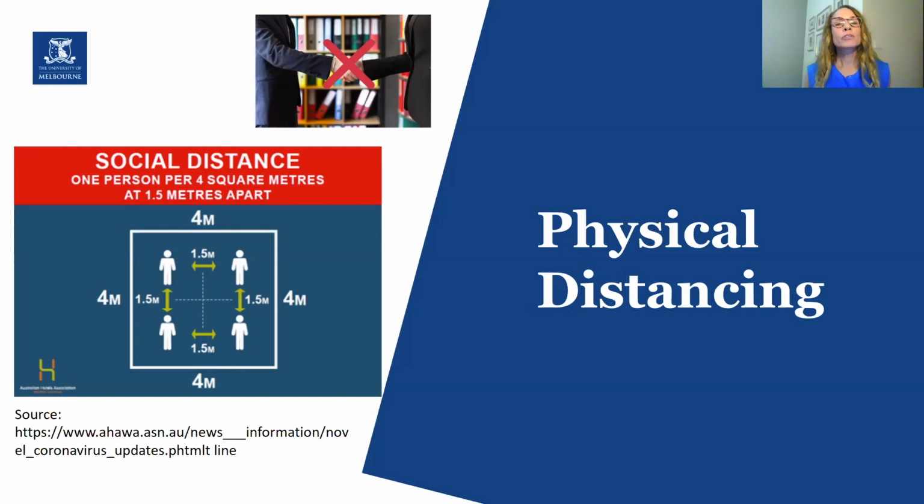We continue to follow the government's advice on physical distancing. This means keeping a distance of at least 1.5 meters between yourself and others, and being sure there is 4 meters squared per person in enclosed spaces.